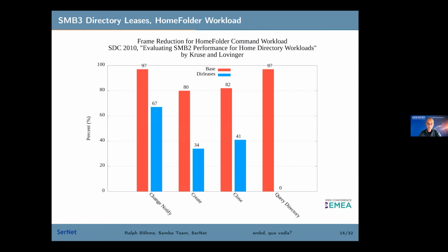I'm reproducing here a few numbers from a presentation from SDC 2010. Packet reduction in the home directory workload. On the right, you see query directory. It really goes down from 97 to 0. I mean, the numbers are a bit skewed here. 97 is probably 100%, and then it goes down to 9. So all the numbers are relative to the max of the base case. For all packets, you see a decent reduction, but for query directory, you go to basically zero packets, or probably just one packet initially to list the directory contents.